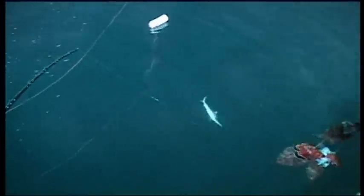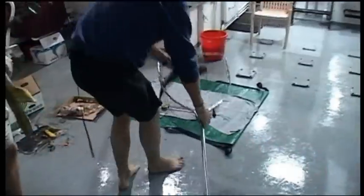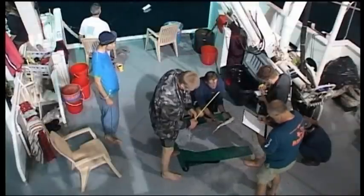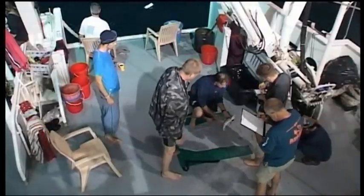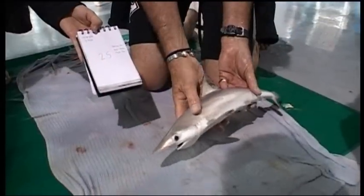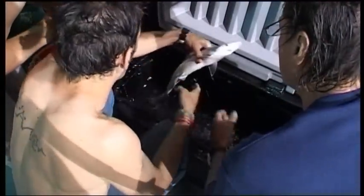In one 36-hour period, we caught, recorded and released nearly 100 baby sharks. They were mostly milk sharks with the occasional white cheek. We were all very excited. It seems we'd discovered a nursery area. This is what SCS is all about. We could now work hard to get this area protected.